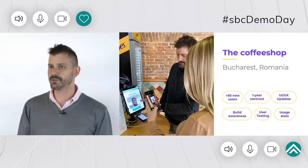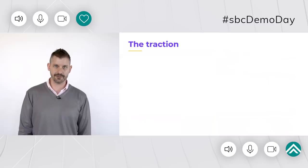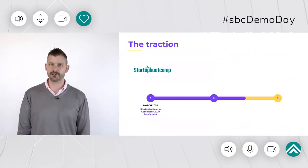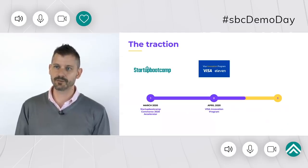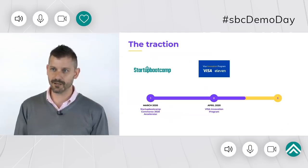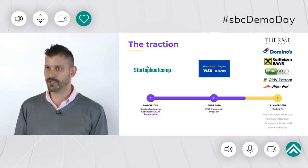It's a really popular coffee shop right smack in the center of downtown Bucharest. In the first 3 weeks, we had over 50 people create PayByFace accounts and complete their purchase using just their face. We've had a lot of traction in the last 6 months. We're participating in the Startup Commerce 2020 Accelerator Program in Amsterdam and the Visa Innovation Program out of Bulgaria.